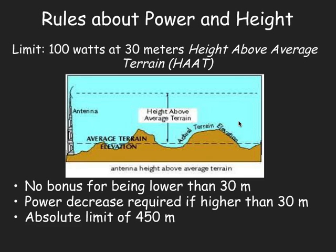Now, talking again about the relationship between power and height. One of the fields you're going to have to fill out in your application is HAAT, which is height above average terrain. This is a measure that the FCC will ask you for, and they have a link on their site where you can determine the HAAT of the transmitter site that you're choosing. R3 will also be able to determine the HAAT of your transmitter site. This is an average measure taken from the place: it takes the height of eight different places around your antenna, and it's just the average of those heights.